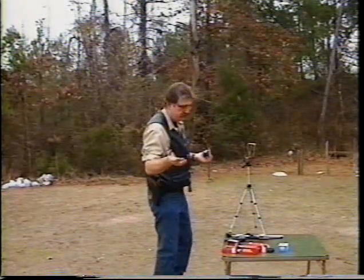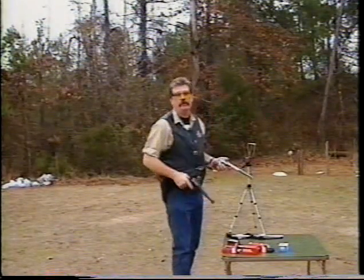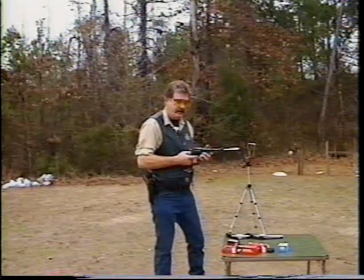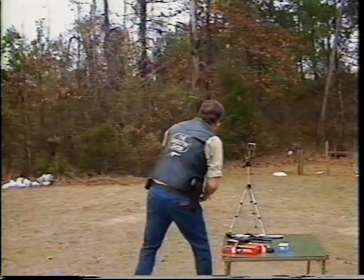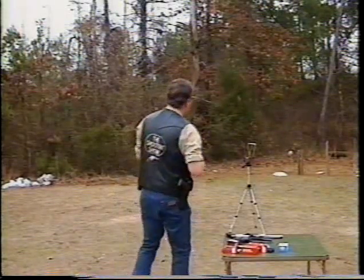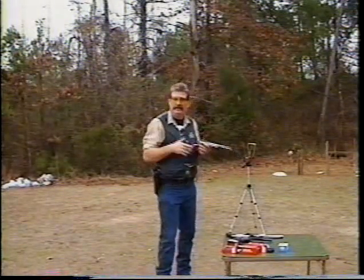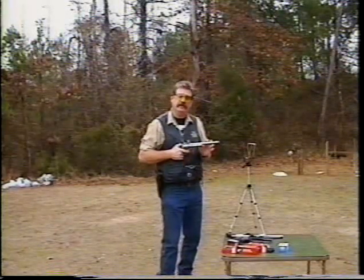Okay, 1,360. You notice something? That's with 240 grain bullets. Same ammunition. Guess what? On that particular load, it's no faster than our 7.5 inch gun. Let's try another one. Okay, 1,385, and that's showing a little bit faster, but not a whole heck of a lot. Well, where's that 50 feet per second increase that we would normally expect?